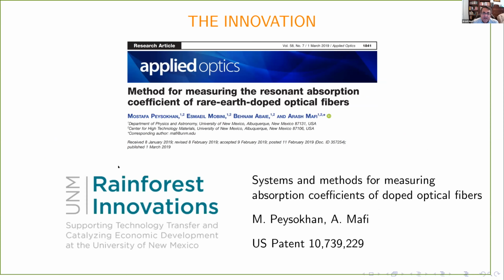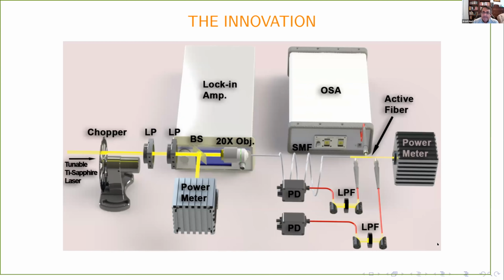So the results have been published in an Applied Optics journal paper. The lead author is Mustafa Peysukan, now Dr. Mustafa Peysukan. And we also have a patent that was awarded in 2020. And UNM Rainforest Innovations, thank you, instrumental in getting this through, as always.